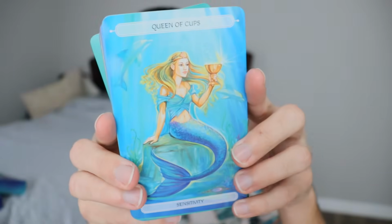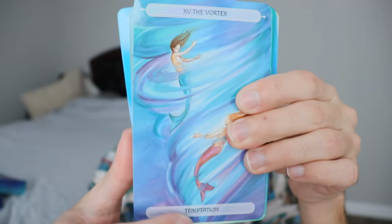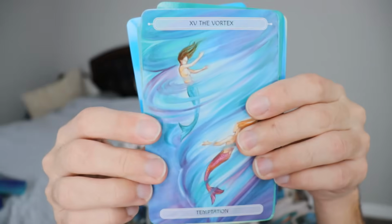I'll give you another example of how they look. Here's the Queen of Cups. So it's bright and beautiful. Here's the Vortex. And I like that they give a one-word definition under each card. This says temptation.